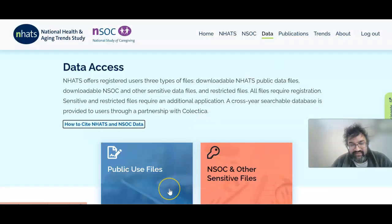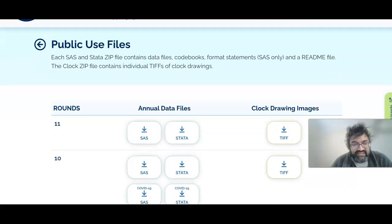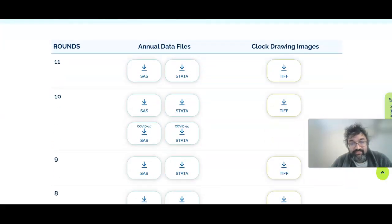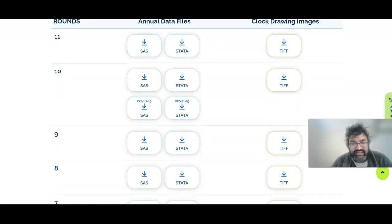Now, if you want to see the files, go in here. This is nhats.org, and then public use files. You can see SAS and Stata. The good thing about SAS is that you can actually import it, and you can actually open this in SPSS and use the complex samples as well.